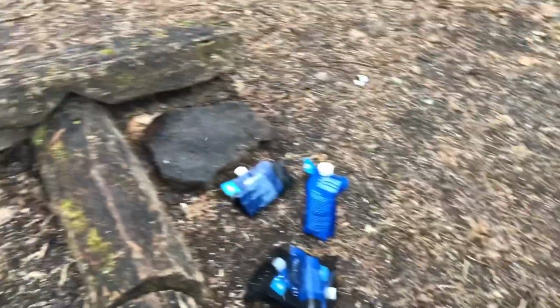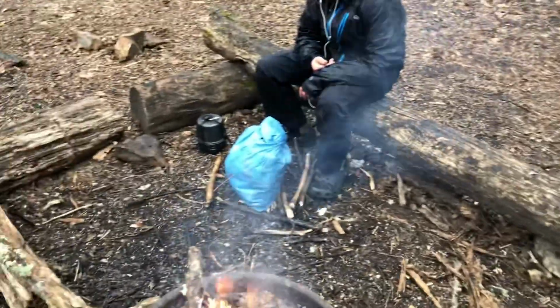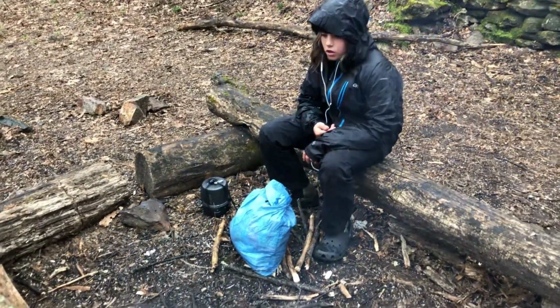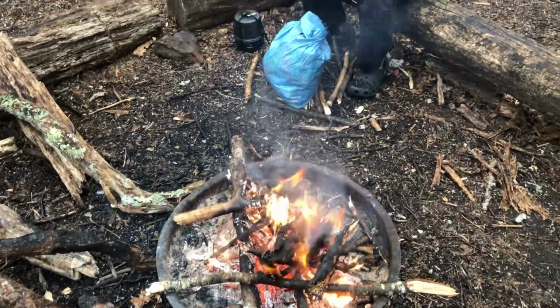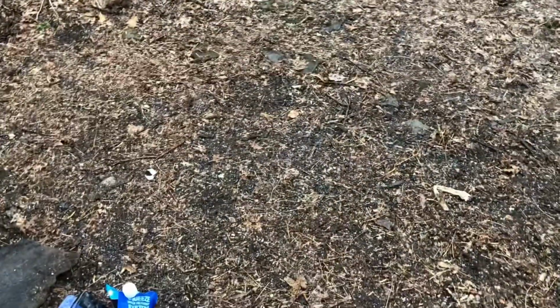We're still waiting on the supper. We got noodles, so we got to let them soak up the water and get edible so that they're not completely al dente. Kind of hanging by the fire right now. Everybody else is in their tents like sane people. But we'll be here for a few more minutes, and then we're going to hang our food and go to bed.